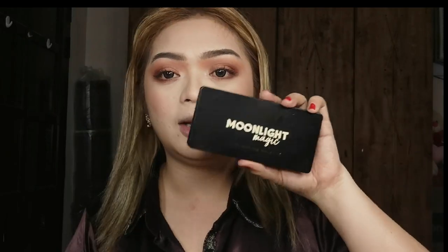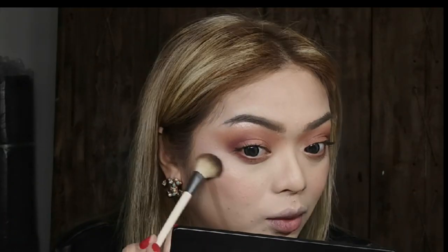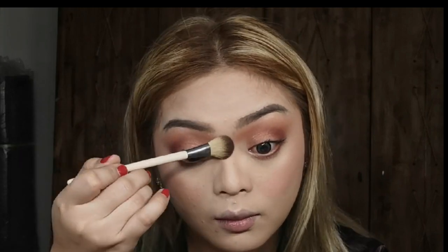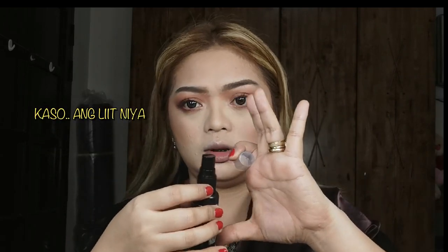Okay, for highlighter, I'm gonna use this Moonlight Magic, also from LA Girl. Okay. So, magsiset ako ng mukha. I'm using the LA Girl Pro Setting High Definition. Nagamit ko na to before. Maganda to. Tsaka, kasi ang liit niyan. Siyempre gusto ko yung malaki.